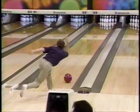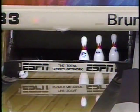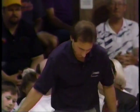So his decision this week is that the way the lanes are conditioned, he wants to go straighter. He wants to go up the back of the ball, forward roll. That one got away from him. Hooked a little early on him, and Norm's not happy with that shot. That was just a mistake that he made, and you can see him shaking his head a little bit.